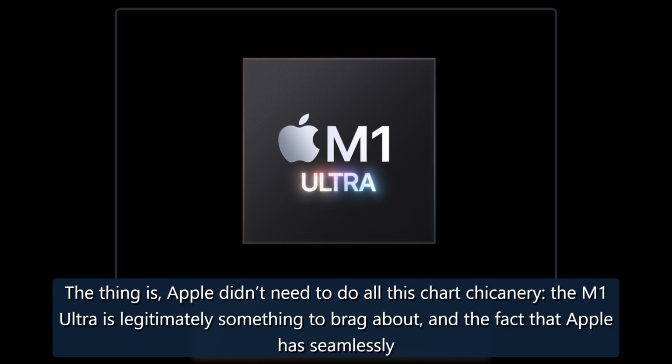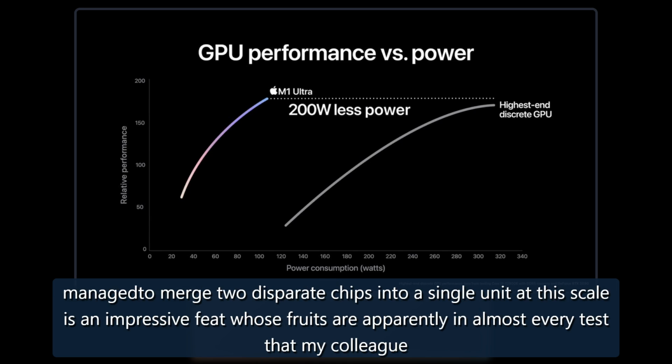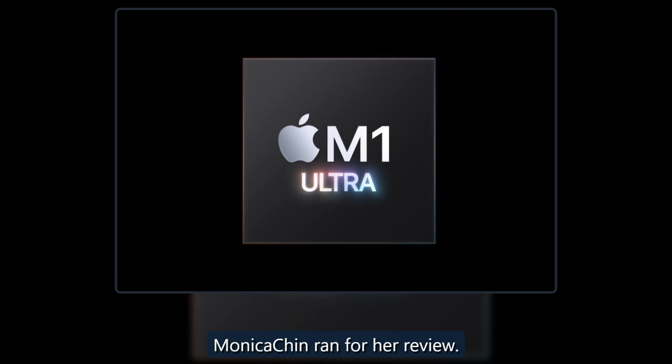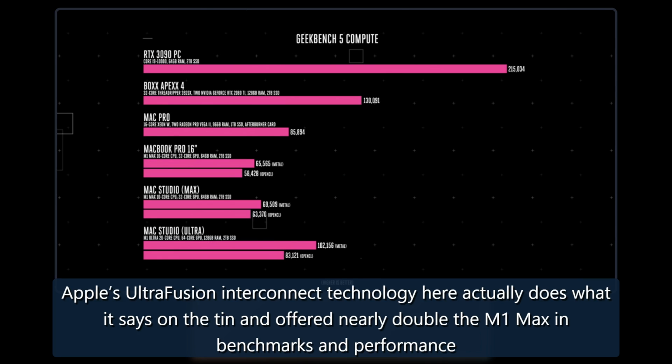The thing is, Apple didn't need to do all this chart chicanery. The M1 Ultra is legitimately something to brag about, and the fact that Apple has seamlessly managed to merge two disparate chips into a single unit at this scale is an impressive feat whose fruits are apparent in almost every test that my colleague Monica Chin ran for her review. Apple's UltraFusion interconnect technology actually does what it says on the tin and offered nearly double the M1 Max in benchmarks and performance tests.